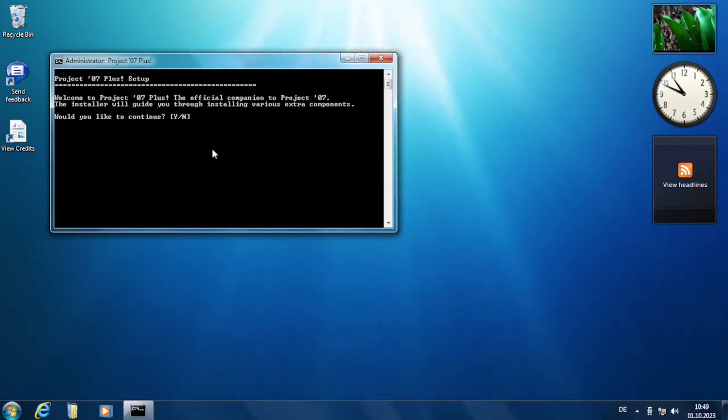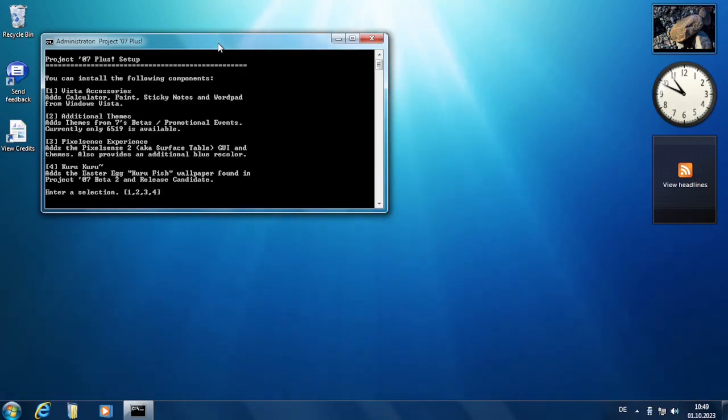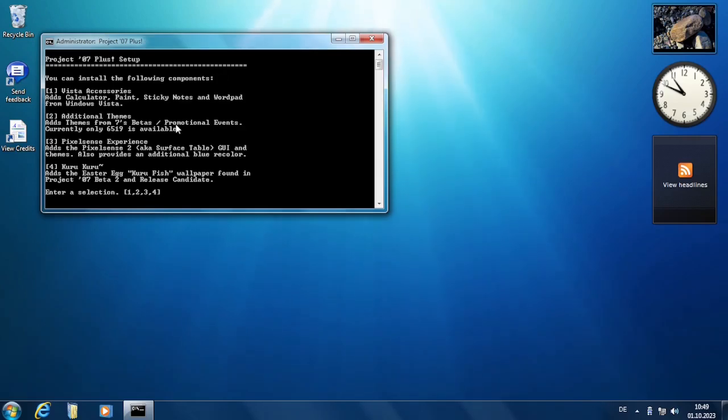and the Vista accessories. And another thing that is actually hidden in this mod that no one found in the other releases, so I just added it in here. Click yes. Okay, again, we can install Vista accessories. I would just quickly go to it and install everything. This is the normal command prompt interface.